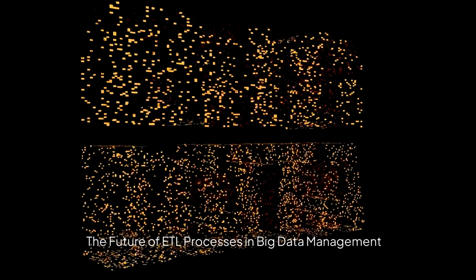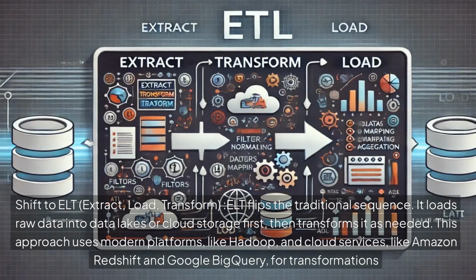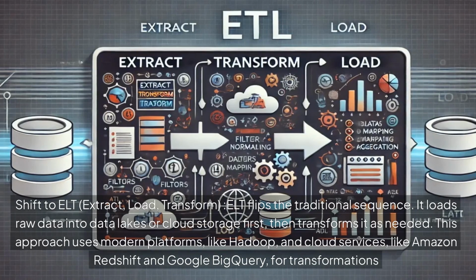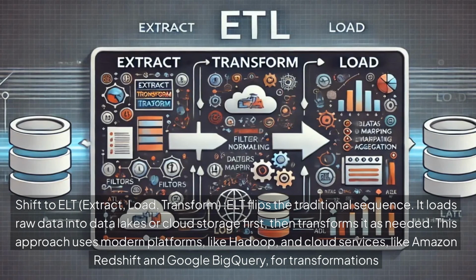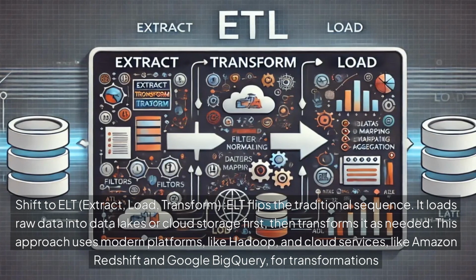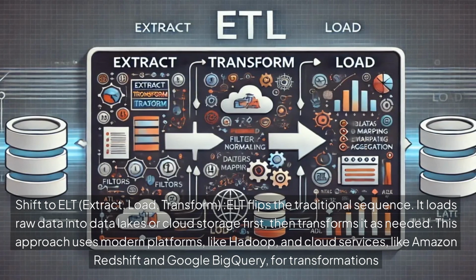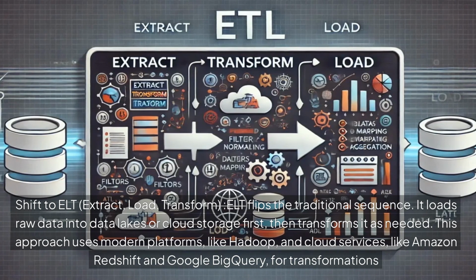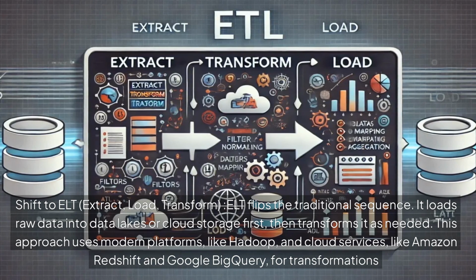The future of ETL processes in big data management. Shift to ELT: extract, load, transform. ELT flips the traditional sequence. It loads raw data into data lakes or cloud storage first, then transforms it as needed. This approach uses modern platforms, like Hadoop, and cloud services, like Amazon Redshift and Google BigQuery, for transformations.